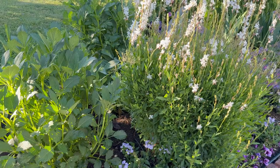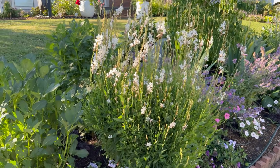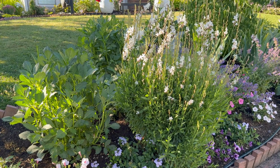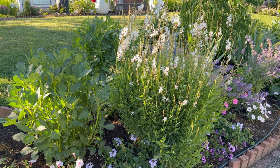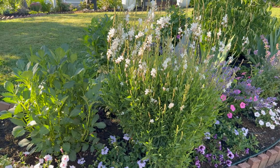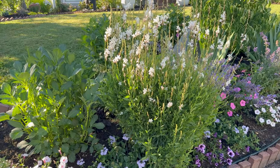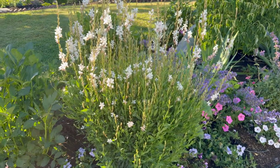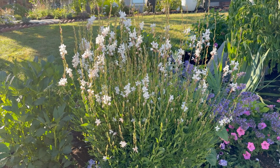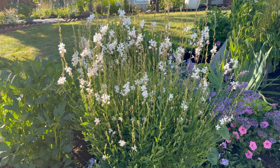I do have these two tall gauras that are here in my front bed as well, and they usually get really tall. I planted them a few years ago now, and this is really the definition of seeing that perennial leap because it is huge. And I really like them. I do provide a lot of support to them because once it rains, they tend to really flop. So I do have some cages around them so that they will stay upright. But they are really pretty when we get some wind down here in the front area of the yard. They really sway in the wind and they're really pretty out here in front.